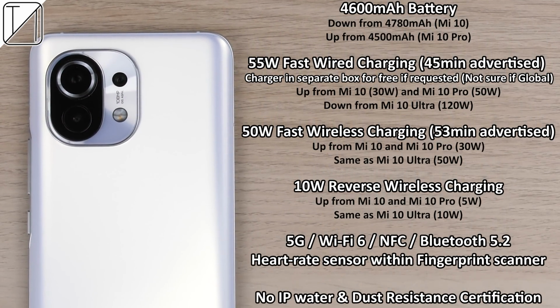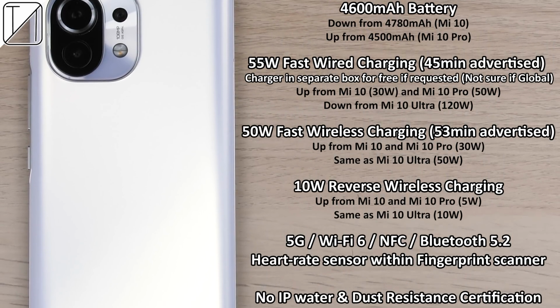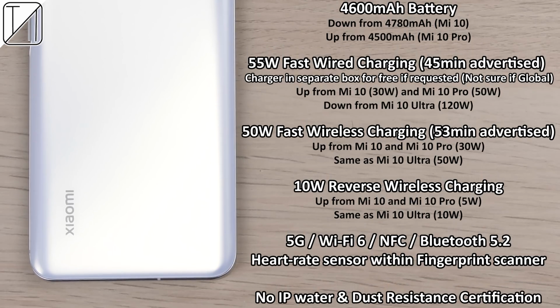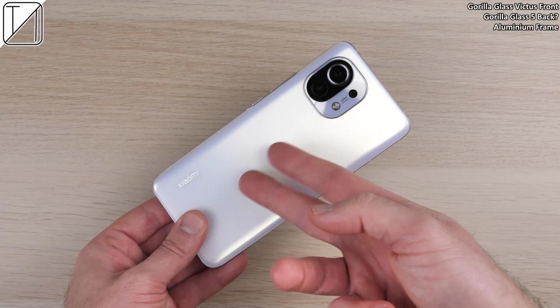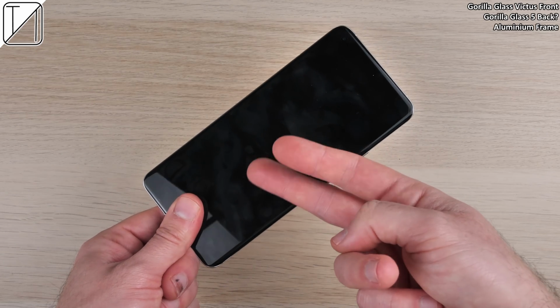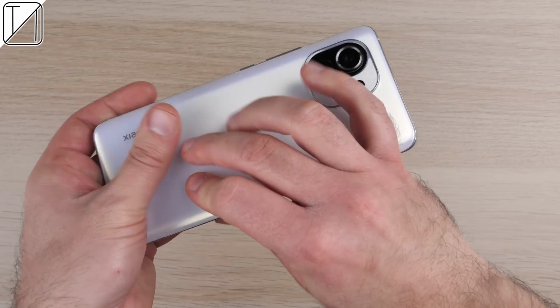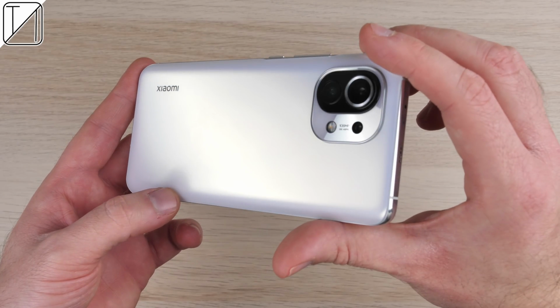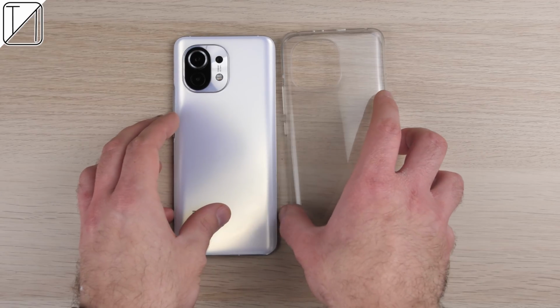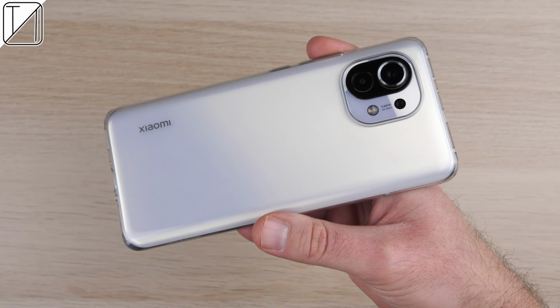We're talking 4600 milliamp hour battery, 55 watt fast wire charging, 50 watt fast wireless charging, 10 watt reverse wireless charging. We do have Gorilla Glass Victus on the front, much like we saw in the Samsung Galaxy Note 20 Ultra last year. Yes, I say last year, it is 2021, get with the times, guys. And it's not much of a fingerprint magnet.